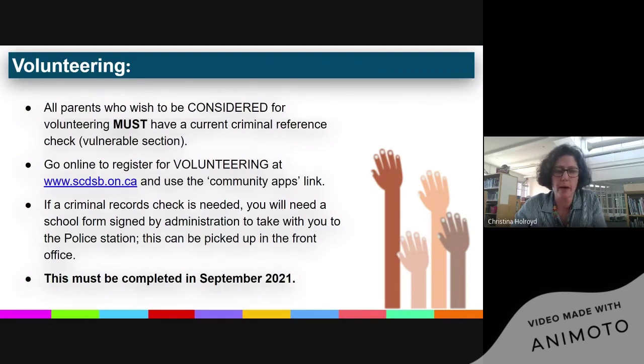There's a backlog with that, and it has to be completed in September 2021, but you can start the process sooner if you like.